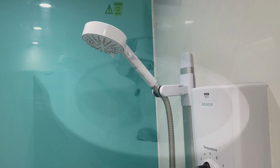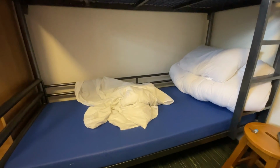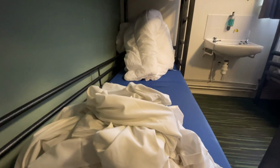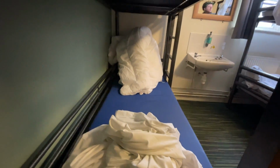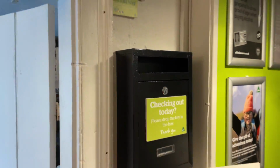Well, it's time for Neil and I to check out now. The departure routine is simple. Strip the duvet and pillowcases and leave them on the bed. Some YHAs have washing baskets, but not here. The key goes in the box and we're off, heading out for another adventure in the mountains.